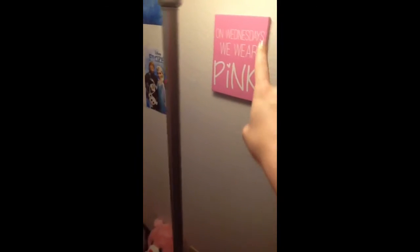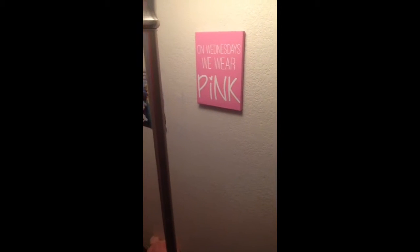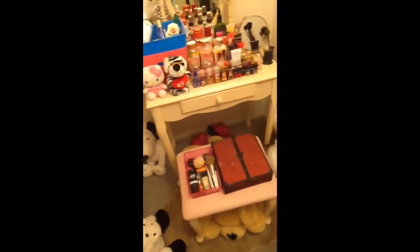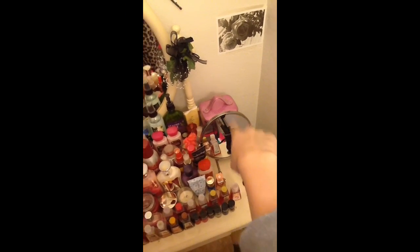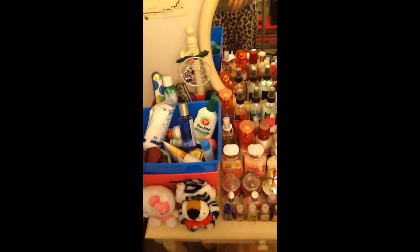Right here we have a fan, a lamp, a wall thing that says, "On Wednesdays we wear pink." Three more Frozen posters because I'm obsessed, obviously. Couple stuffed animals over here, over there. On here we have my makeup and a little chair, as well as some makeup bags in the back there. On here we have my Bath & Body Works collection, a mirror. There I store my nail polishes, some brushes, some skincare, straighteners, all that jazz.